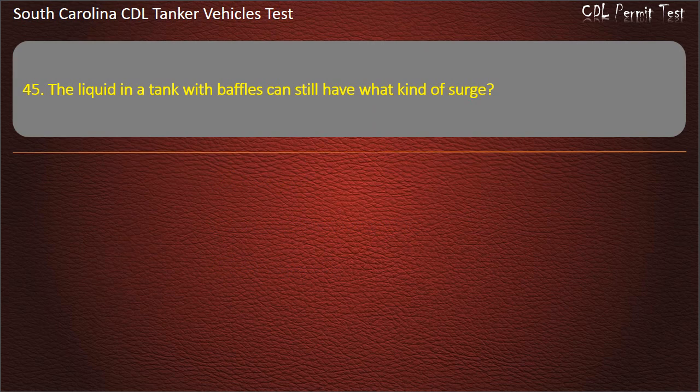Question 45. The liquid in a tank with baffles can still have what kind of surge? Front to back. Side to side. Top to bottom. Answer: Side to side.